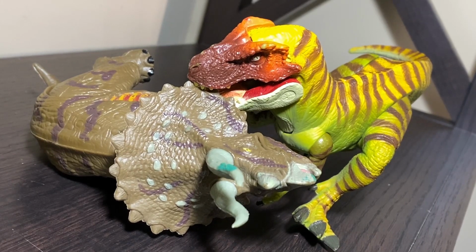So, bias aside, I'll try to remain objective and just simply say that this is definitively the best Tyrannosaurus Rex toy ever made, only surpassed by meeting an actual real-life Tyrannosaurus Rex.